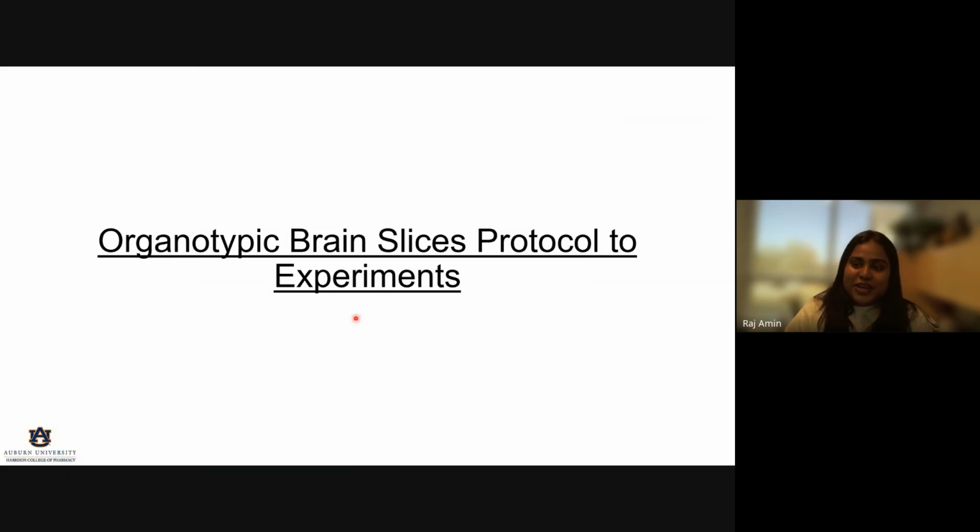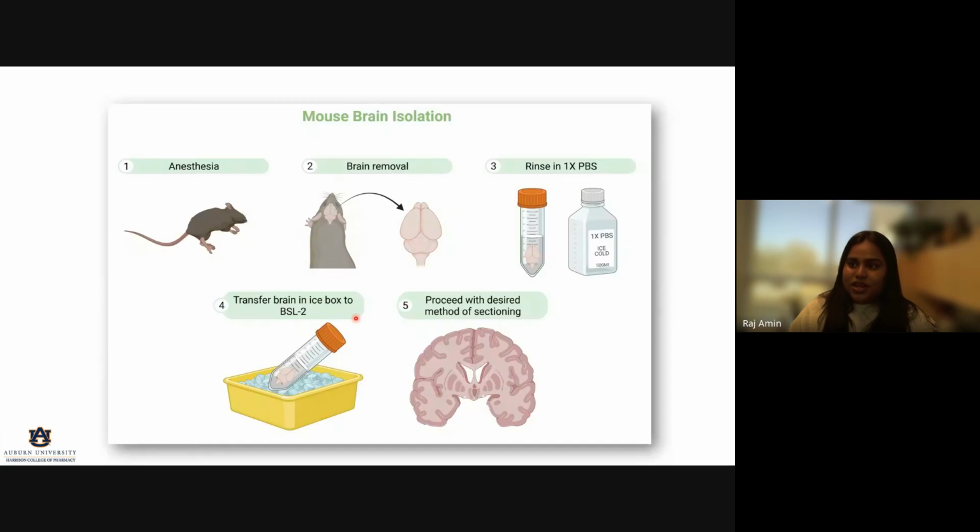Now moving on to the best part, our experiment, the organotypic brain slices protocol. Initially, we begin with mouse brain isolation. After anesthesia, we proceed with brain removal and then rinse this brain in 1x ice cold PBS. After rinsing it twice with ice cold PBS, we then transfer it on an icebox and bring it to our BSL biosafety hood and then proceed with the desired method of sectioning.